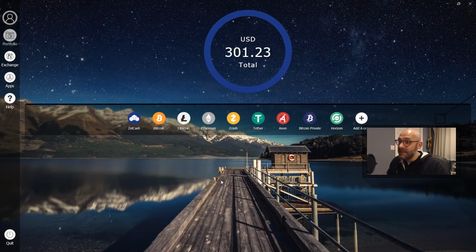First of all, this is the ZelCore Wallet. It's an encrypted multi-asset wallet for several different types of cryptocurrency, including, of course, ZelCash, which was the whole reason they created this wallet. But then they decided to start adding additional coins like Bitcoin, Litecoin, Ethereum, ZCash, Tether, Anonymous Bitcoin Private, Horizon, and a whole list of other coins.